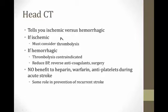As I said, it lets you know whether this is an ischemic or hemorrhagic problem. If it's an ischemic stroke, meaning you see no blood or bleeding on the head CT, then you must consider thrombolysis. Thrombolytic drugs that bust up clots are the one intervention we have that improves outcomes from stroke. Everything else we do for stroke is aimed at preventing second strokes, but there's not much we do for the initial stroke itself. So thrombolysis is very important, and you have to consider this if it's an ischemic stroke. If it's hemorrhagic, thrombolysis is contraindicated.